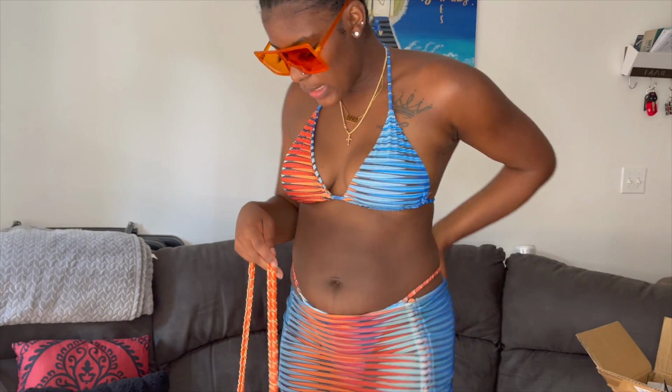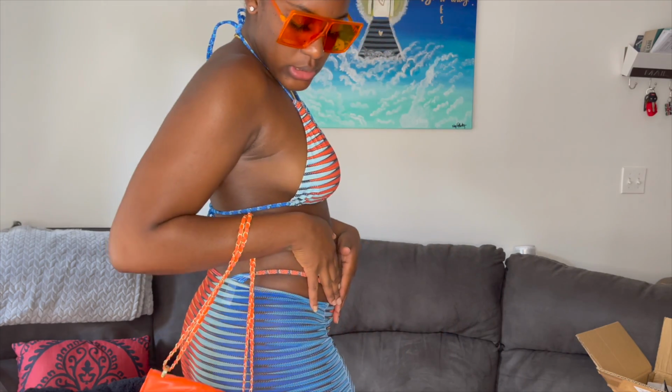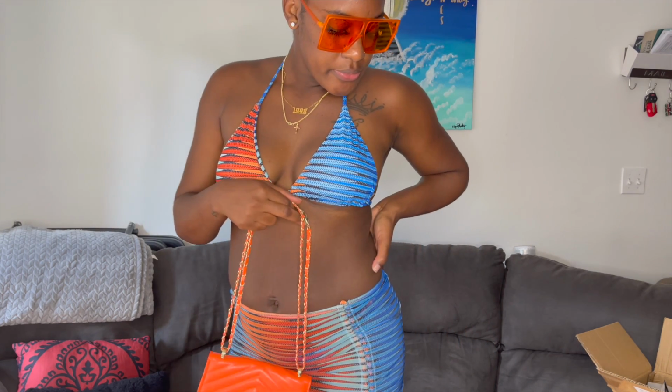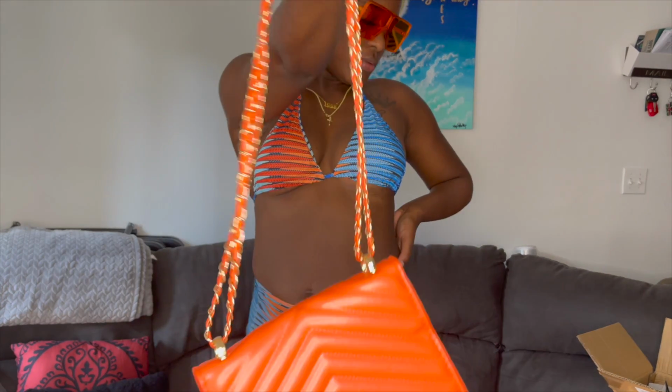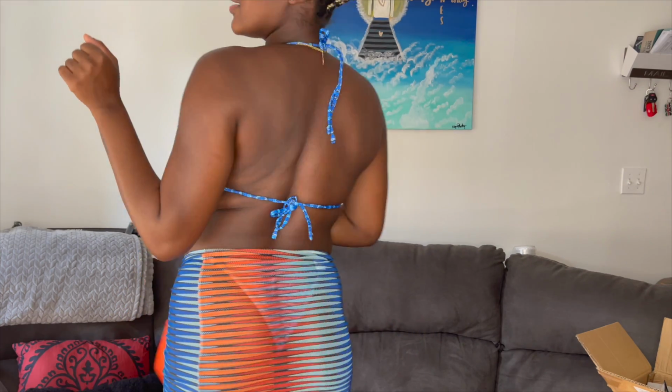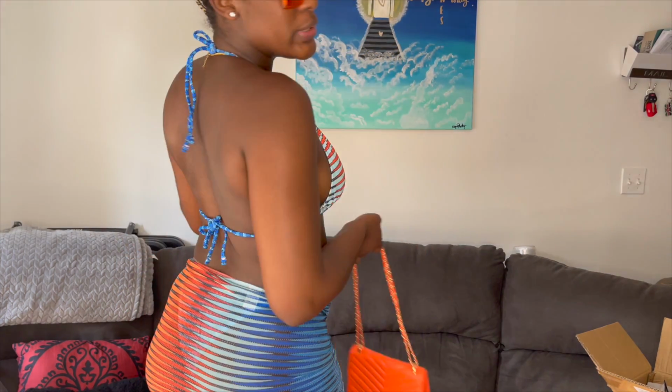Next we got this 3-piece swimsuit set. You know, I definitely have to have one because we're in Florida, and this bag definitely goes with this swimsuit better, so this definitely might be a look off of this look. Mommy stomach and all, like, what was that? What was it?